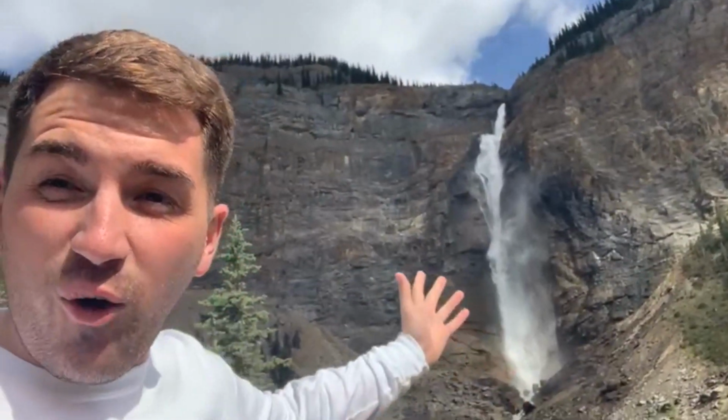Another incredible spot that you cannot miss is Takakkaw Falls. It's the second tallest falls in all of Canada, and it is so incredible. It really reminds me of Yosemite actually, which is my absolute favourite place, and we're in this today in honour of Yosemite.